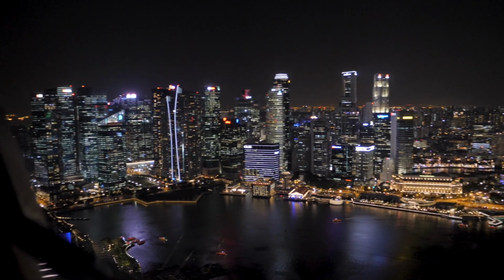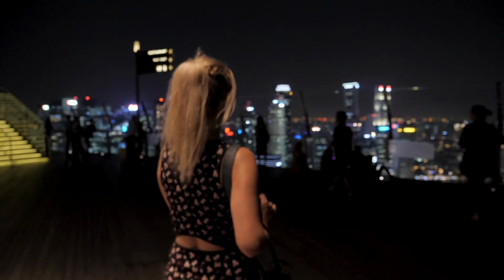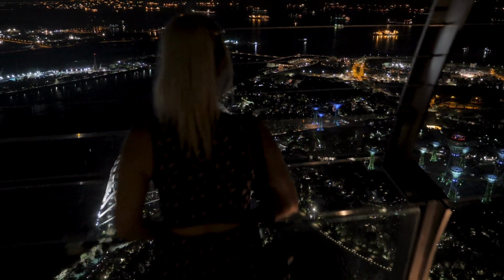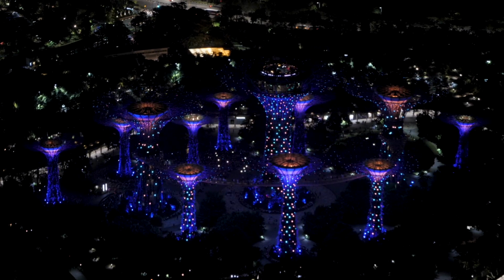To finish today off, we've come up to the observation deck, which is on the 56th floor of the Marina Bay Sands hotel. And look at the views. They are insane. It does cost $23, but there isn't a time limit, so you can really take your time and take in the incredible views across the city. If you go up in the evening and time it right, you can see both the light shows from up here.